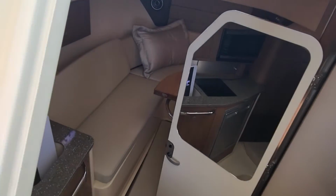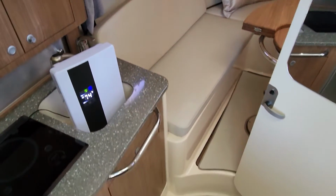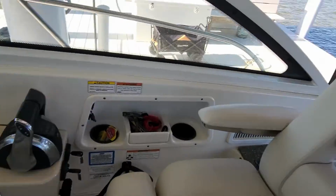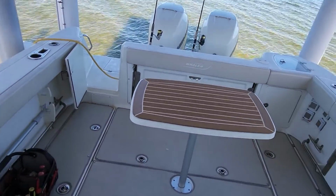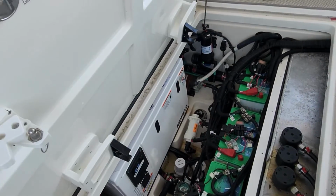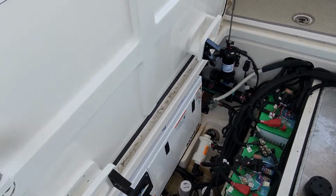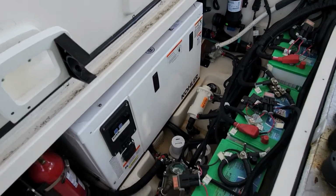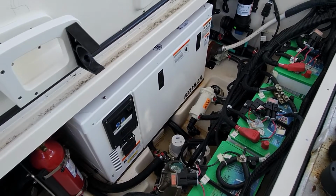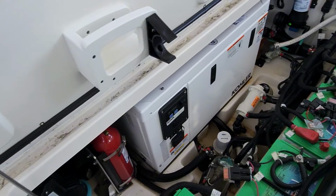Nice little cabin in here. I like these boats. Well done. Simrads, Mercury. So I don't know if I'll take this table out of the way or not. Let's open this and see. Oh, great. Just what I thought. This thing is buried in here. So hopefully I get my hand in there and we can get some of this apart.